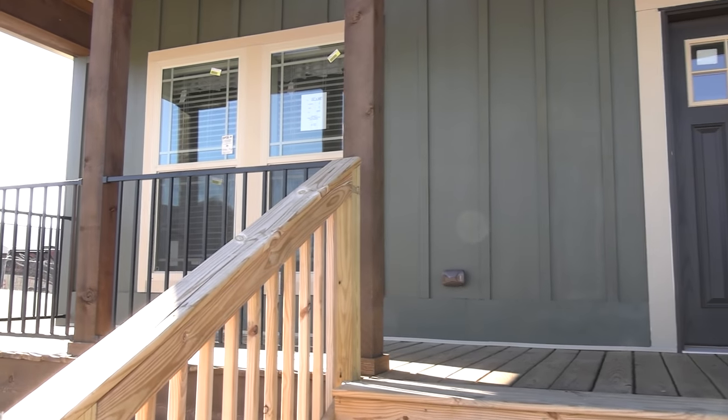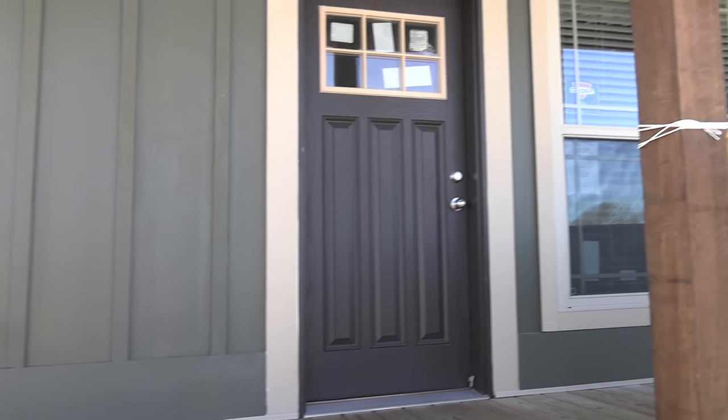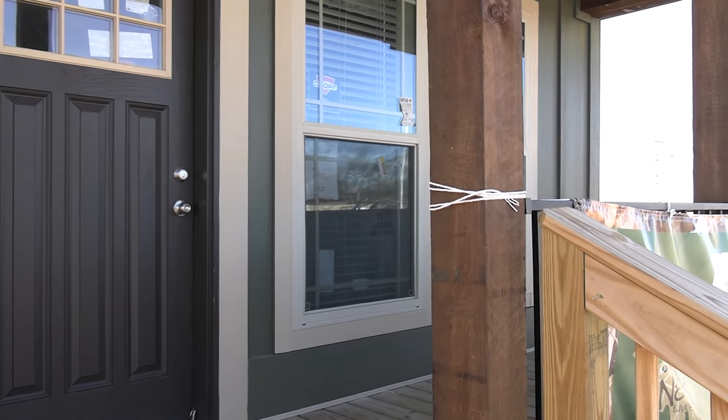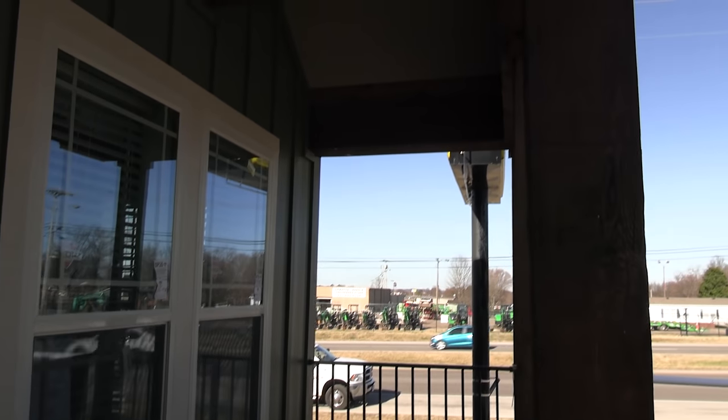This is your little basically side entrance, but it's kind of the main entrance. You got a little porch. You got porches on both ends of this home.